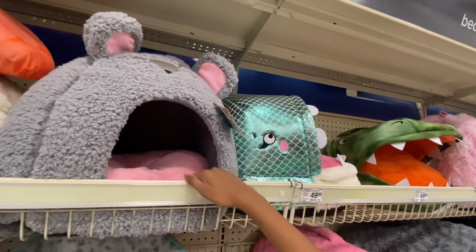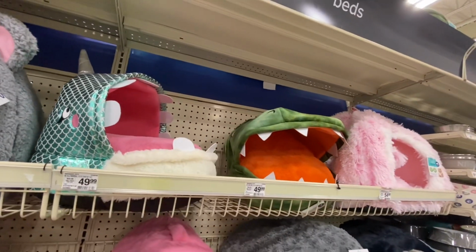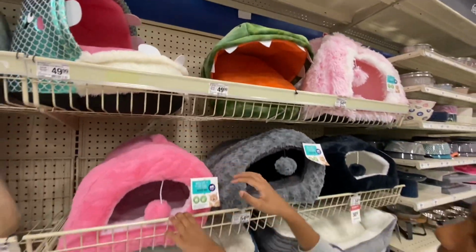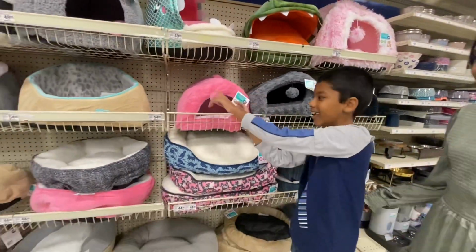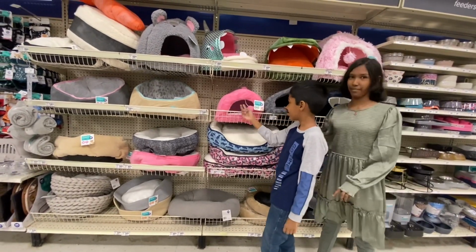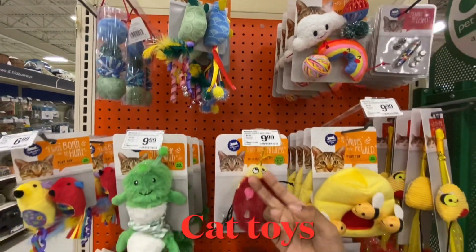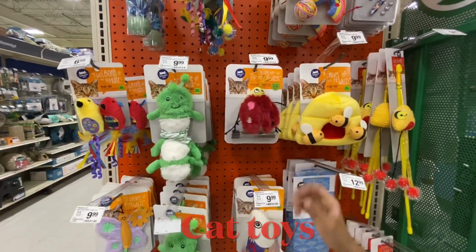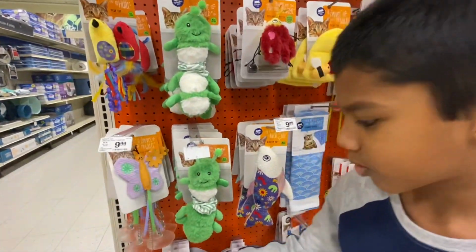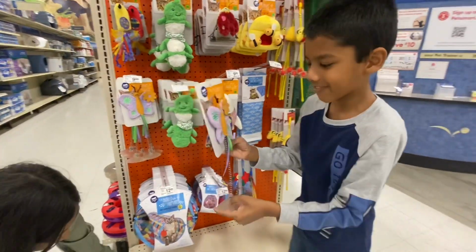Wow. There's a little hippo. Cats like sleeping in these little huts. They are very good for sleeping. Raza, I'm tired. Come on, stand up. These are cat toys. They are so cool. If you want a cat, then buy these first.